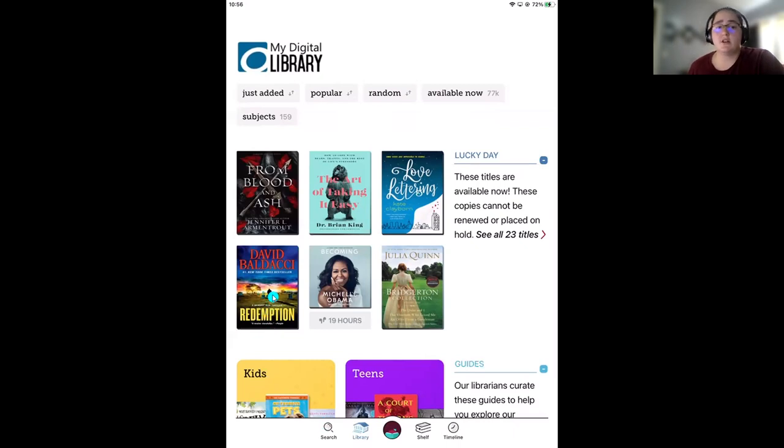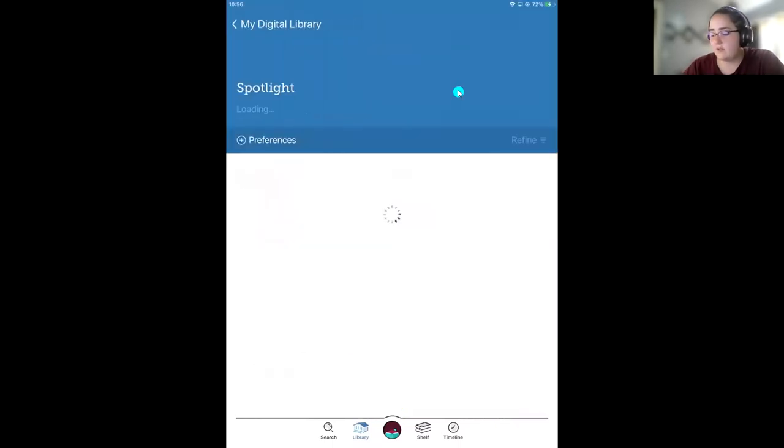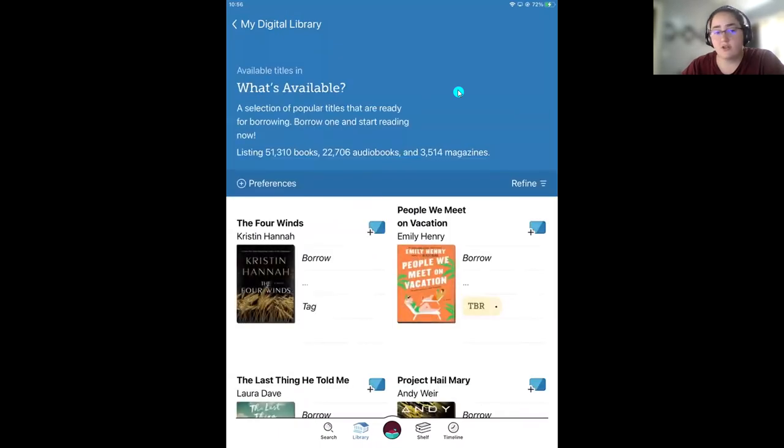So I'm going to start up here at the top of our library page with those filters. And this filter is perfect for the criteria that I'm giving: available now. This is going to be a full list of all titles that are available currently at the library. So the first thing I want to show you is how to set an app-wide preference. Right here in this dark blue bar, you can see a preferences button.